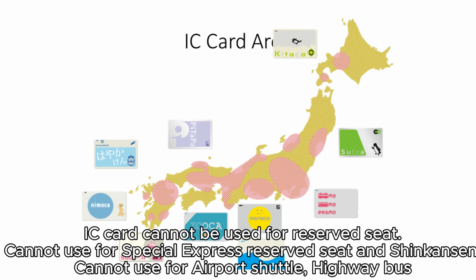An IC card cannot be used for reserved seats. It cannot be used for special express reserved seats and the Shinkansen. It cannot be used for airport shuttles and highway buses.